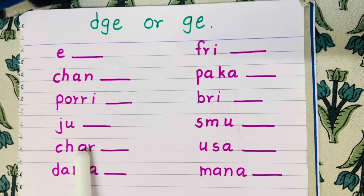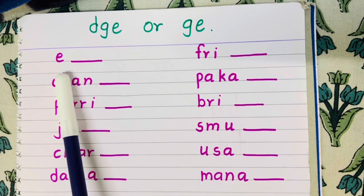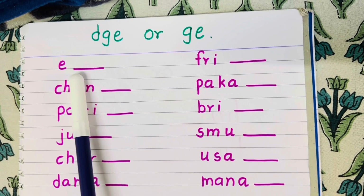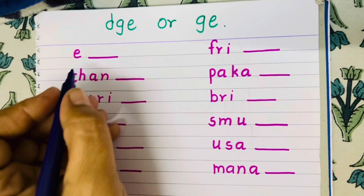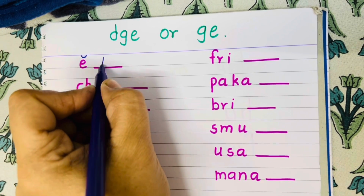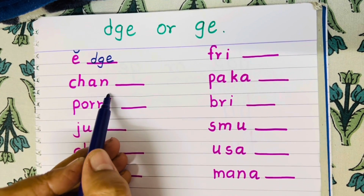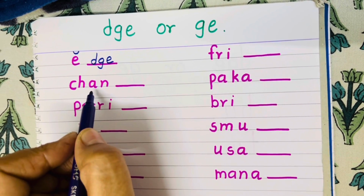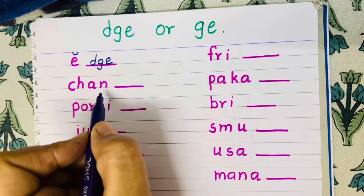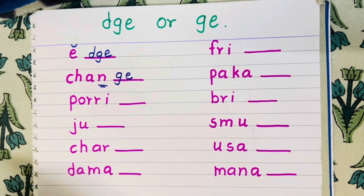Now let's do the exercise. Write dge or ge. Read the words. Here the letter e gives us a short sound, so dge. Now here we have change. Before the j sound, here we have a consonant, n. So we have to write ge.